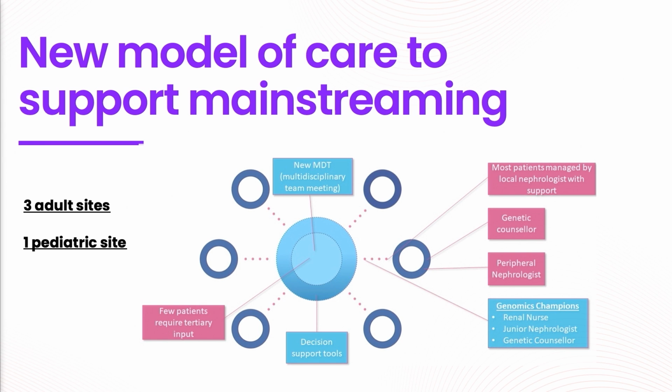A key intervention was a statewide mainstreaming multidisciplinary team meeting, and this was held virtually every fortnight for nephrologists from Victoria to discuss any cases that they had. And then we had a suite of decision support tools. And I've shown some of these here.